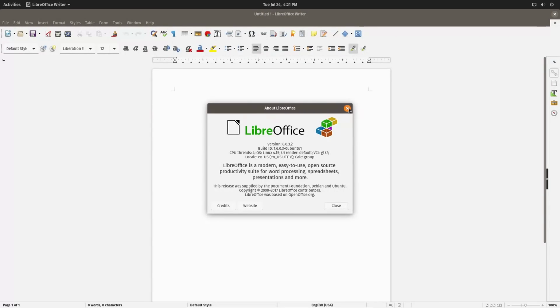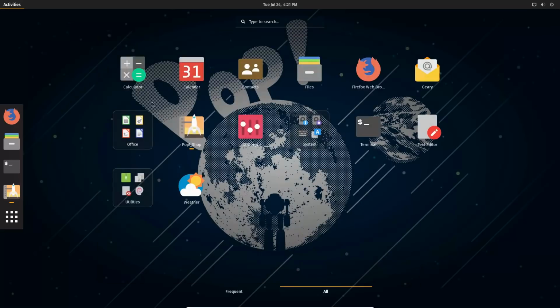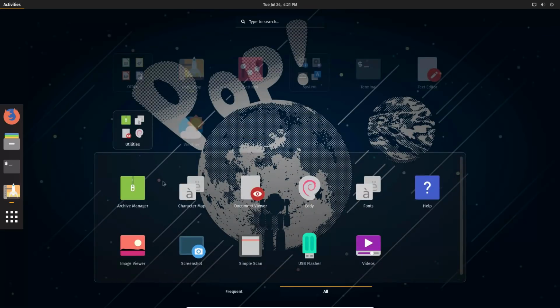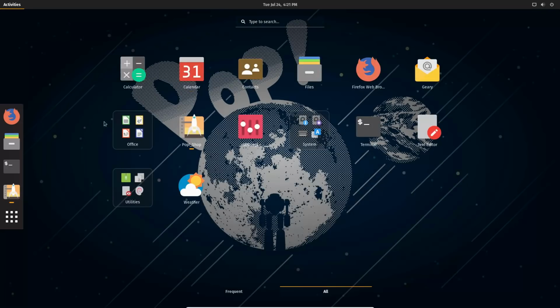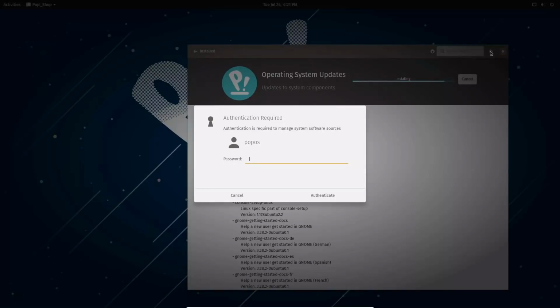We have 6.0.3.2. So that's about it. It's fairly minimal. We do have enough system tools. Here's the USB flasher that's new, with a scan utility, archive manager, simple image viewers. We don't have any other specific, really no major bloated applications, which is honestly very good. I like that. I don't like that.